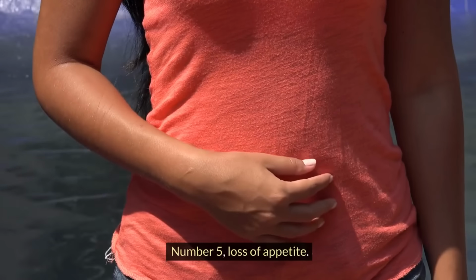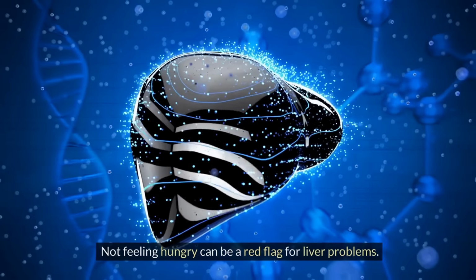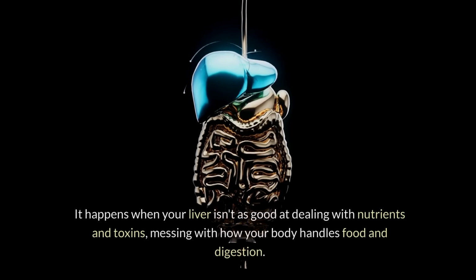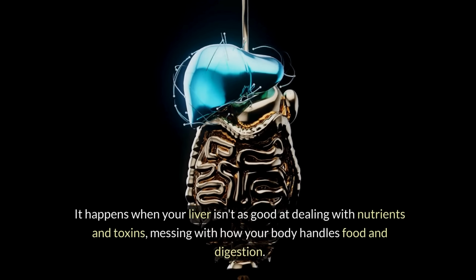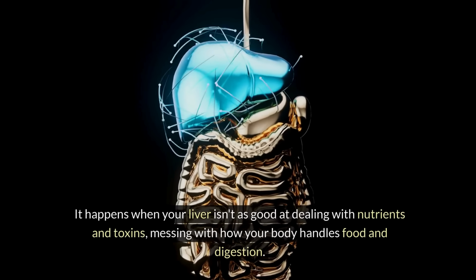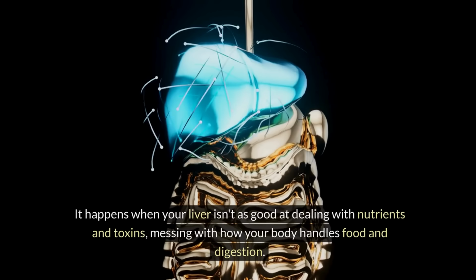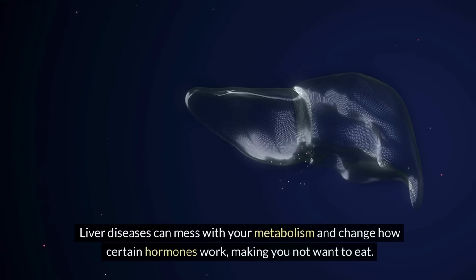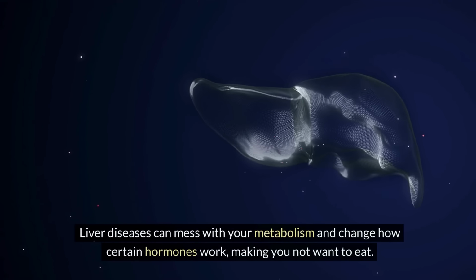Number 5. Loss of appetite. Not feeling hungry can be a red flag for liver problems. It happens when your liver isn't as good at dealing with nutrients and toxins, messing with how your body handles food and digestion. Liver diseases can mess with your metabolism and change how certain hormones work, making you not want to eat.